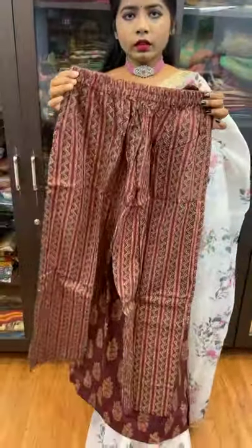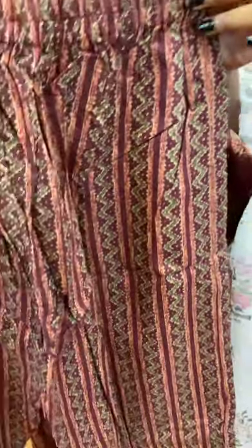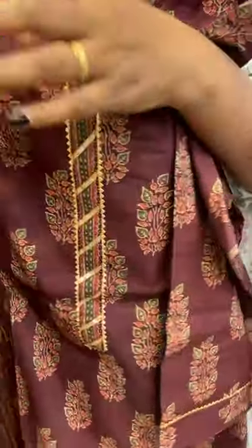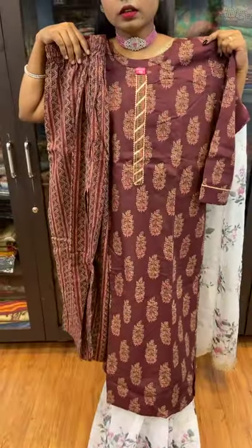It's huge. Okay. So this is for L size and XL size. This suit is for L and XL size. Perfect for L size and XL size. Price is only 1200. Moving to another one.